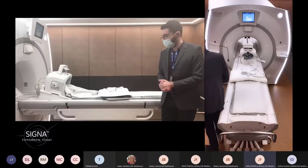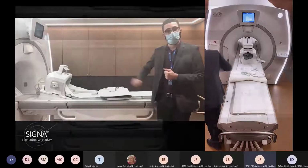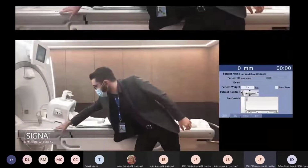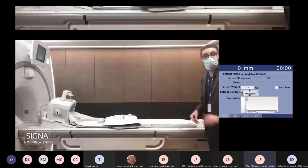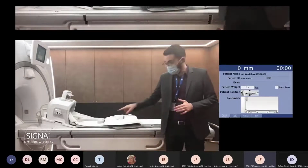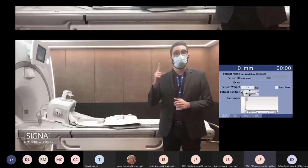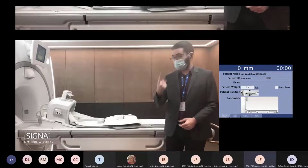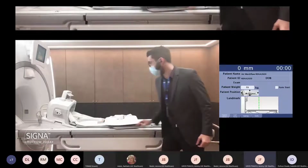Another nice feature on this table, probably one of my preferred ones, is the Intellitouch. Intellitouch is this sensitive strip band that you can find here all the way down the table. And by using that, you will be able to create your landmark with one finger in one step. The user just has to press here on the side.